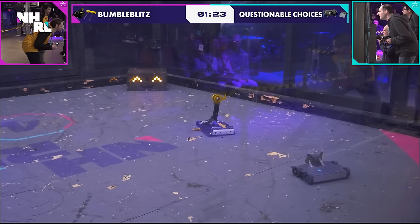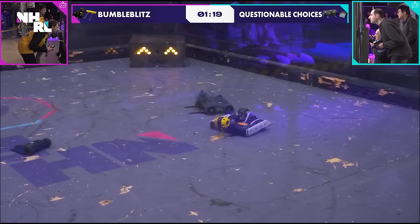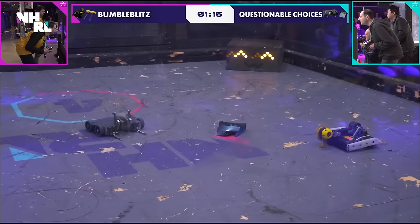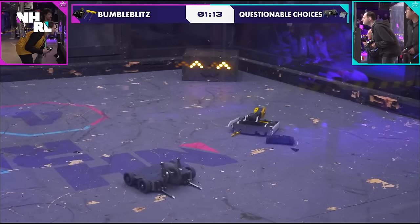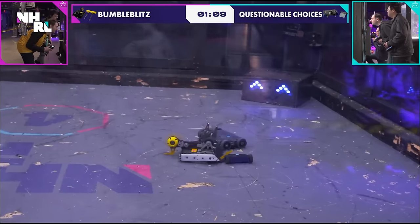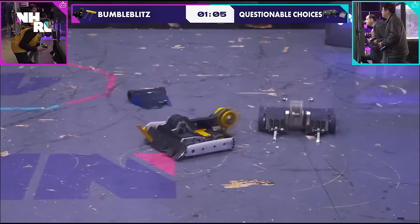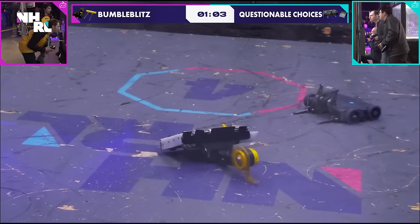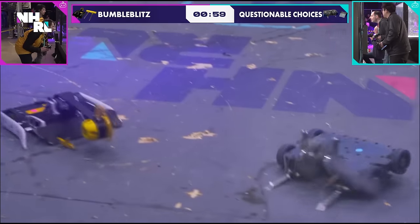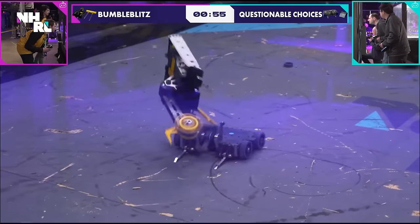So that seems to be folded back, but still limited mobility here. Maybe the other side is still folded back. It's not moving well at all. It's not ripped off, but just folded under the robot. Hard to tell. Well, it is not looking good for Bumble Blitz right now, but as we can see, anything can happen. Ooh, nice shot directly onto the weapon arm from Questionable Choices. Hit. You see belts and wheels coming off here on the right side of Bumble Blitz.